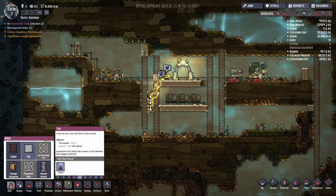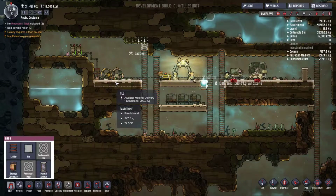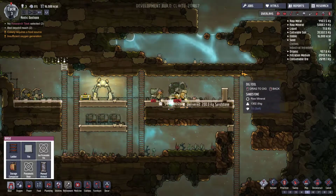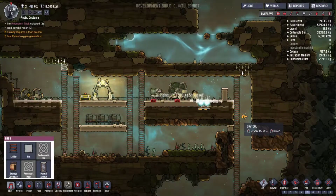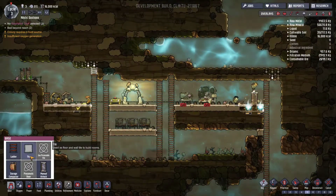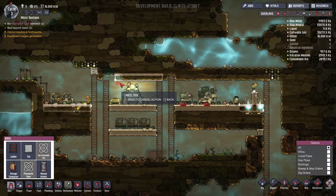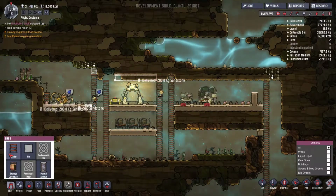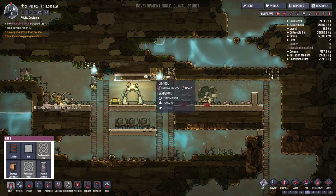Actually, we don't need the tiles in there. We can put in a tile there. And we can tile across here. And across here. And then I think it's time to open up this. And let's tile in here. Not that piece. We can definitely dig out. Oh, that doesn't need to be tiled. That needs to be laddered. And then dig out this space.